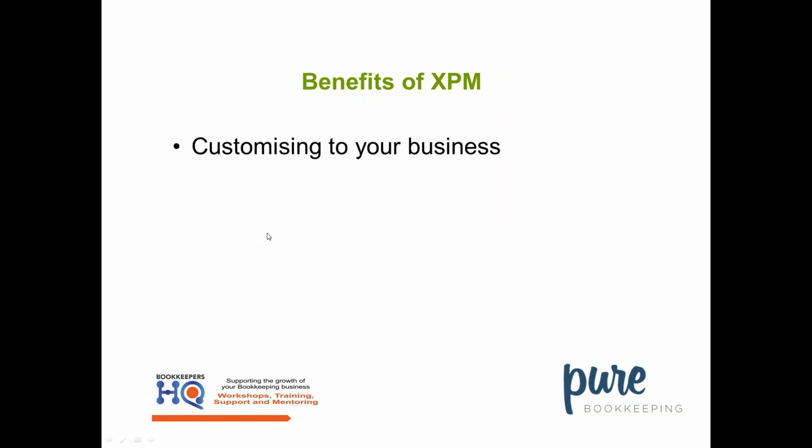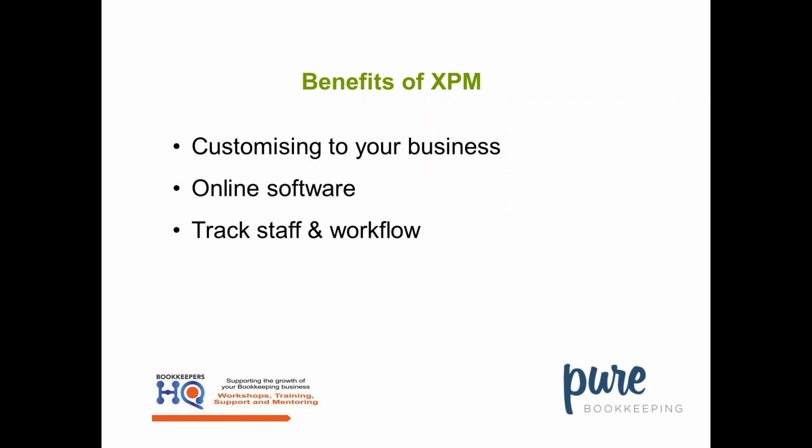So the benefits of Xero Practice Manager, firstly, is to customize your business in the way that you want to, that works for you. So you can customize fields, jobs, templates. You know, there's a lot within Xero Practice Manager that we'll even look at today that you can customize. It's an online software, so we all know the advantages of that: it's remote, accessible from any computer, anywhere, at any time. We can track the staff, the jobs that they're doing, and also their timesheets and the workflow throughout the office, so you can see where things are up to.